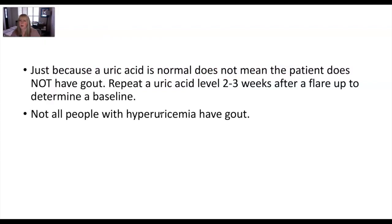All right. Diagnostic criteria, which is what I just showed you. And just because a uric acid is normal does not mean the patient does not have gout. So repeating a uric acid level 2 to 3 weeks after a flare-up to determine a baseline is really helpful. If you have a normal uric acid level, but then in 2 to 3 weeks it is even lower, maybe they do have gout, but their uric acid level just did not rise in the bloodstream. And not all people with hyperuricemia, or high uric acid, have gout either. So those are just things to keep in consideration.